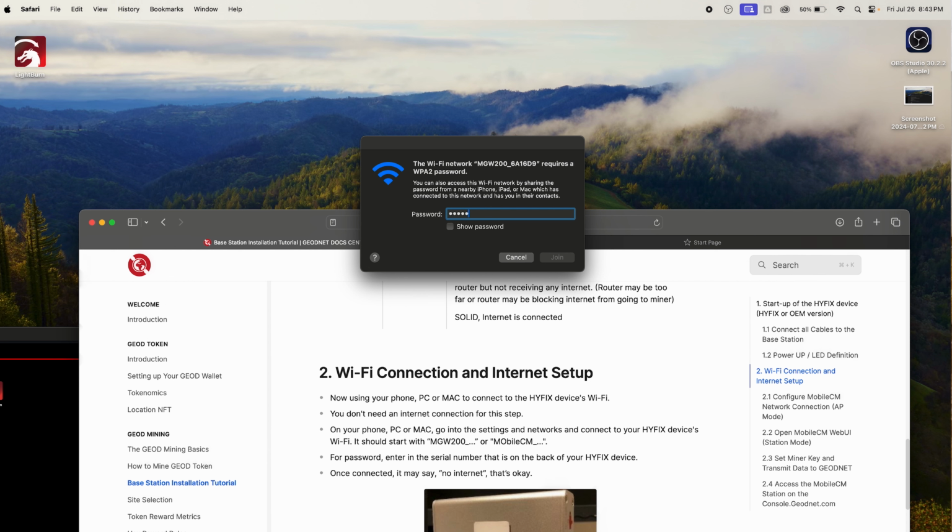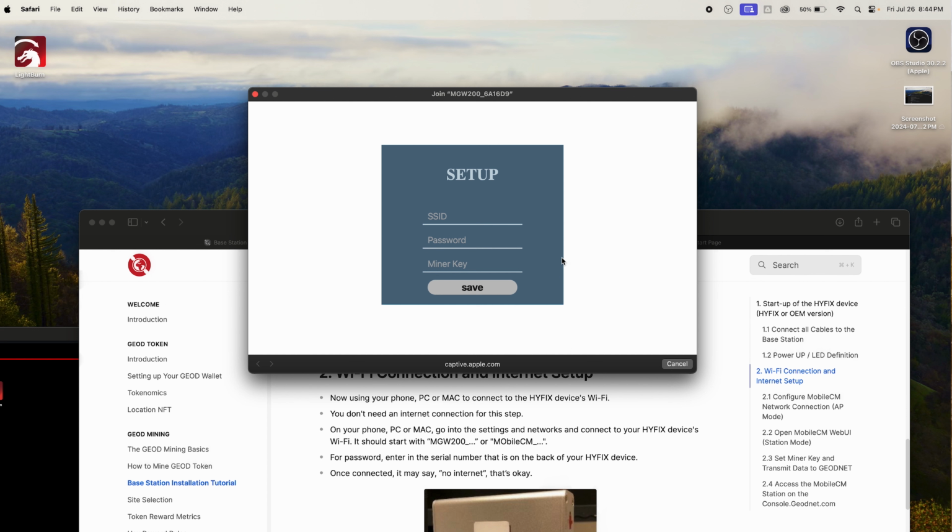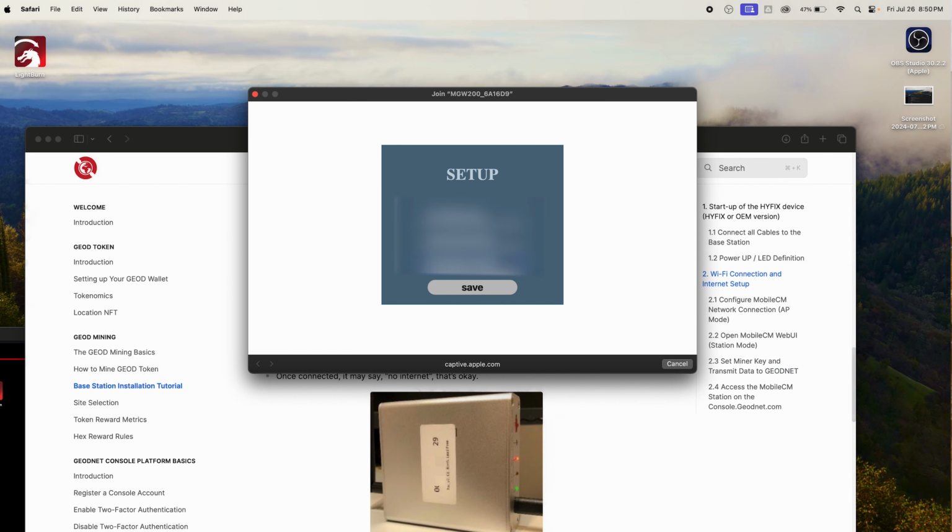Now, once you are connected to the base station hotspot, you will either get a pop-up with a setup screen asking for your Wi-Fi network credentials, or you'll need to open a browser and go to the IP address 192.168.4.1, which will bring up that login screen. Now, at the prompt, you will need to enter your Wi-Fi SSID name and your Wi-Fi's password. Make sure you are connecting to a 2.4 gigahertz Wi-Fi and not a 5 gigahertz Wi-Fi connection.